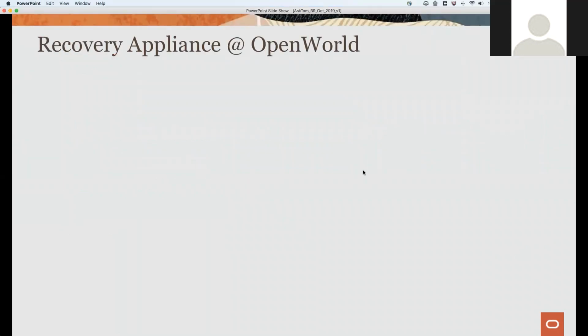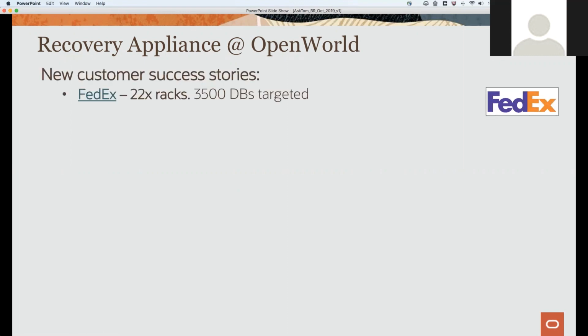So we just concluded a very successful OpenWorld, and we had a number of sessions and activities regarding the Zero Data Loss Recovery Appliance. These will be posted at the link you'll see shortly, but we did have a number of new references and success stories that spoke on the use of their appliances.